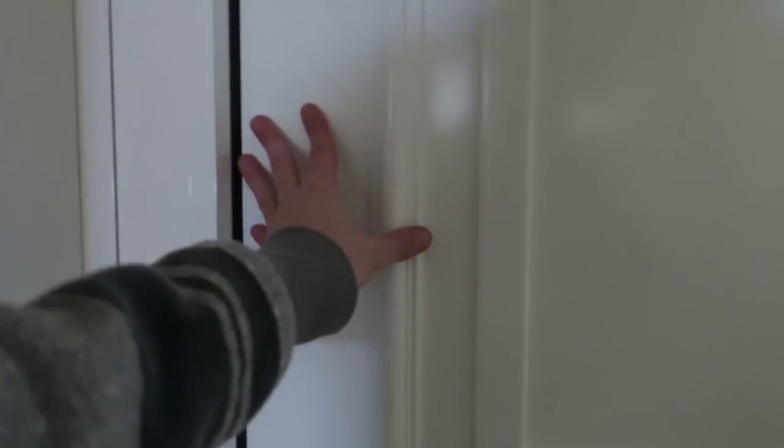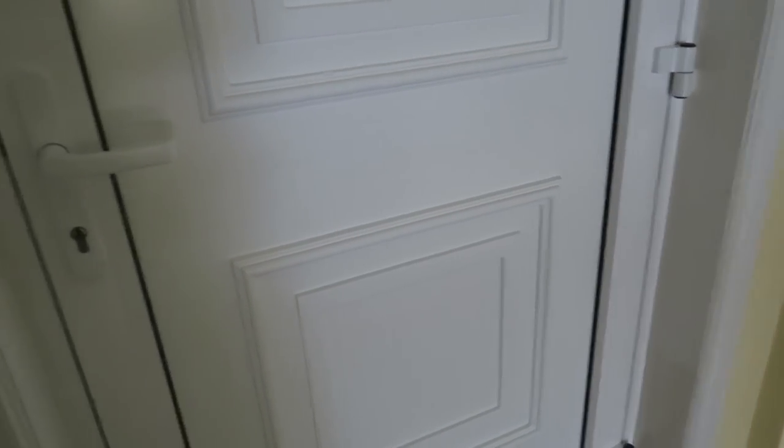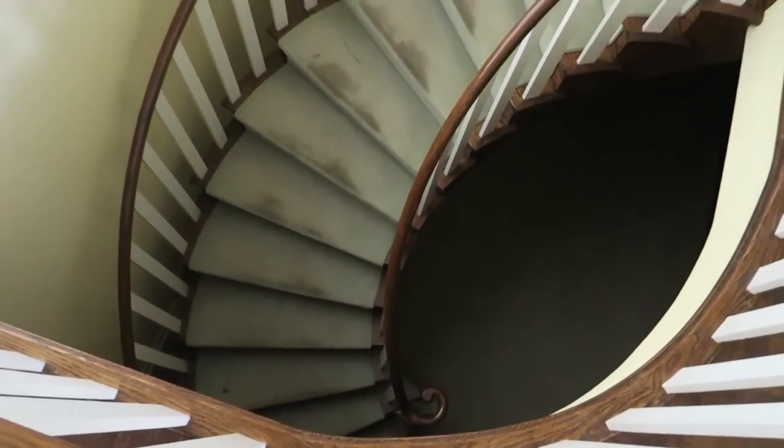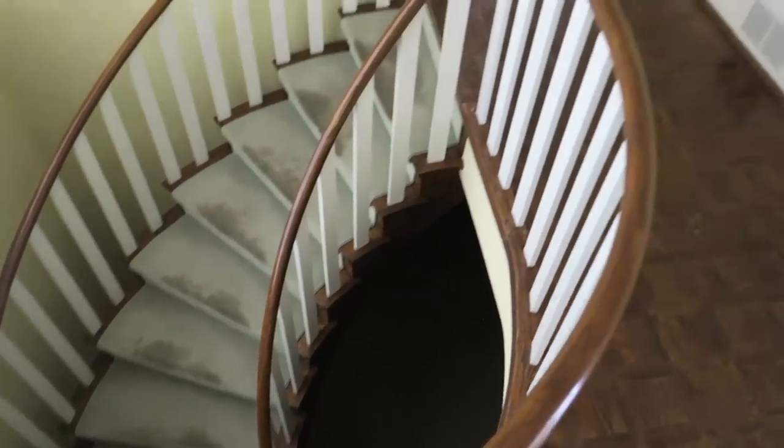Pretty secure front door. Wait. What? Maybe like a little office area. What the heck? Really thick hinges and stuff. Definitely a safety door. Look at the ceiling. Wow. The beams. Oh. Look at this, guys. That looks so cool. Let's go down there.